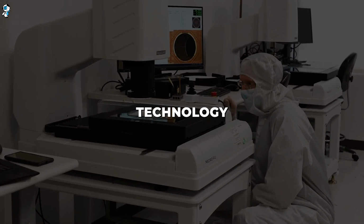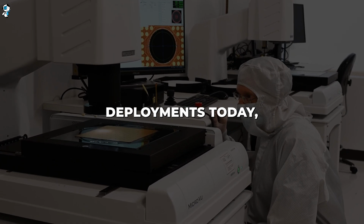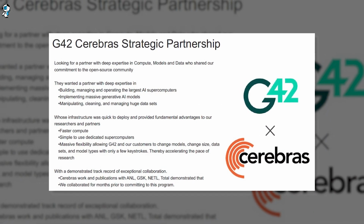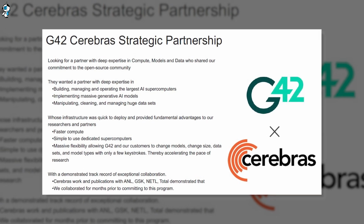Their pioneering technology is accelerating research and real-world deployments today, and it provides a glimpse into the infrastructure that will power transformative AI applications for business, science, and society tomorrow.